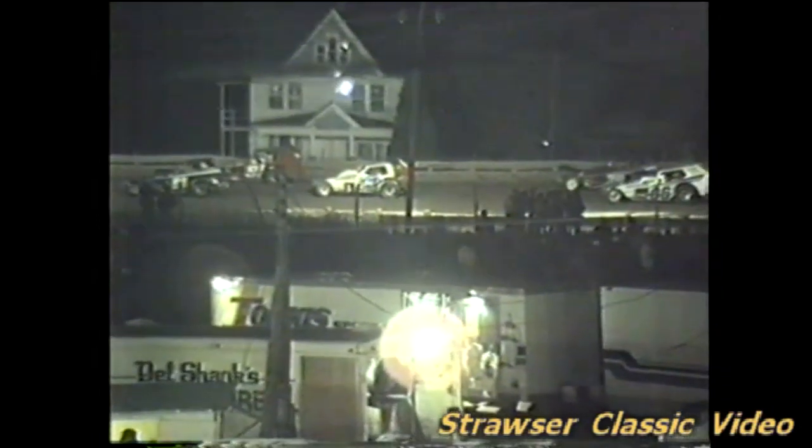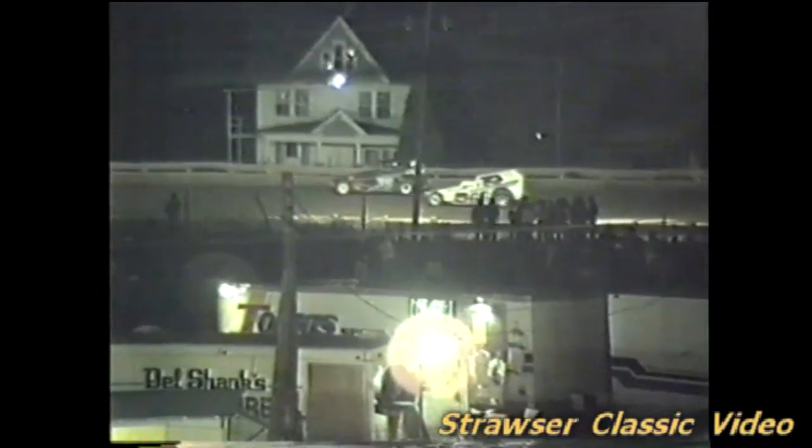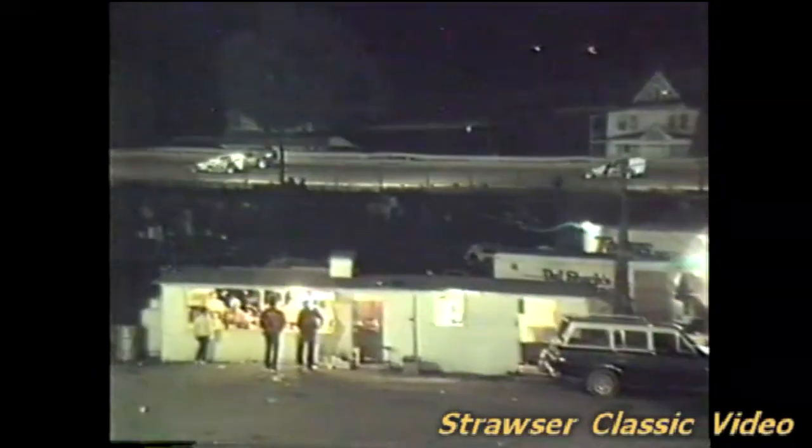Okay, dropping back to row number 7, inside starting position, in car number 72 will be John Winter. And alongside him in that 14th spot will be the number 77 of Scott Schaefer. And in that 8th row on the inside, the 3C of Chris Breithoff. And the number 52 outside will be Tim Schell. Okay, in that 9th row inside, 17th starting spot, the number 66 will be Gene Roth. And alongside him in car number 59 will be Carl Davis.